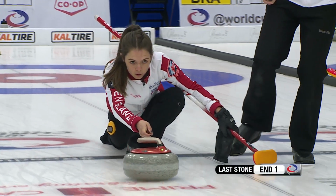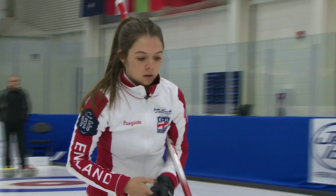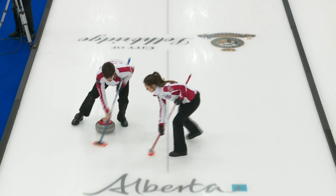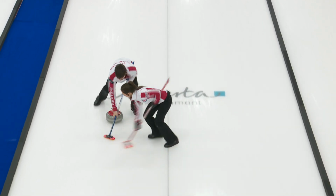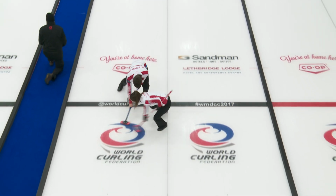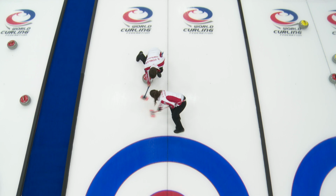Last rock, first end. This is something you won't see in the regular game. You'd usually see teams just throw it through to blank the end and retain hammer, but as mentioned, we won't have that option in mixed doubles, so you're better off taking your point here.